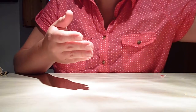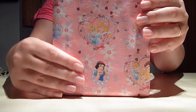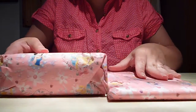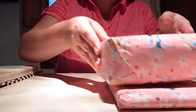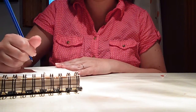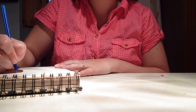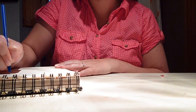So that's the gift portion. So here's what we ended up with. Nice little princess wrapping paper. All right. Now, was that reaction to the gift wrapping, did it trigger your ASMR? Okay. And would you say it was mild, moderate, or extreme? Extreme, okay.